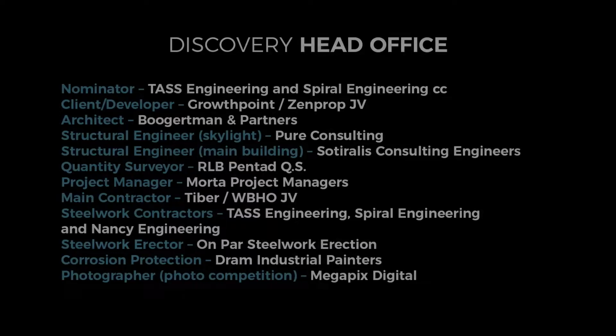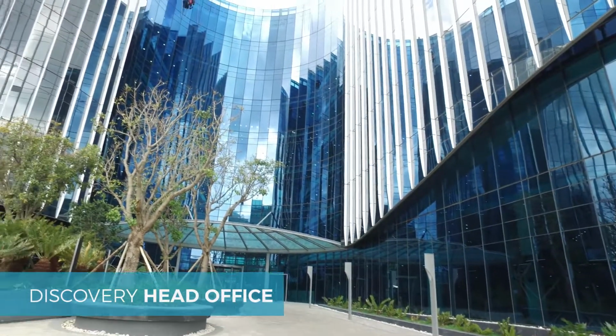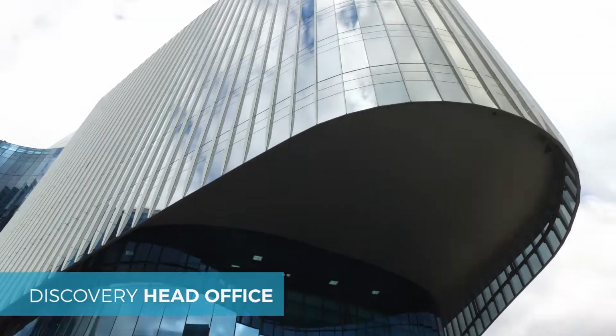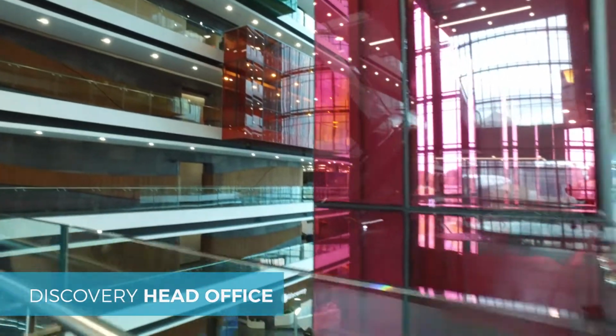entrance of the building. Discovery Head Office had two key factors within the architectural brief. The primary focus was to create an architectural statement that captured the essence of the Discovery brand and core values. The second factor was to improve efficiencies in the day-to-day working of the company.